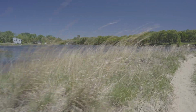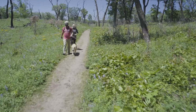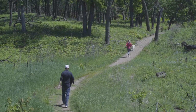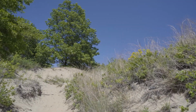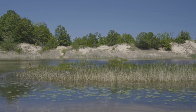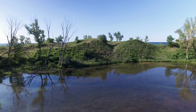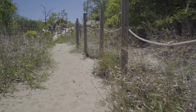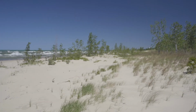But if you want to take a little bit longer hike, you actually hike all the way out to the lake. And so out to the lake and back is roughly 3 miles. And it's a really neat hike through Miller Woods, the wooded ecosystem there, and then it opens up into a lagoon, the Marquette Park Lagoon, and then goes out into the beach. So you're out on the sandy dunes and hiking up and down through the dunes as well till you get to the beach.